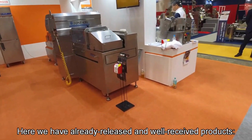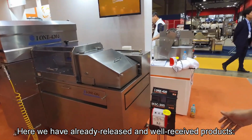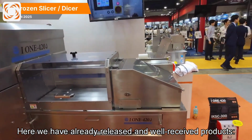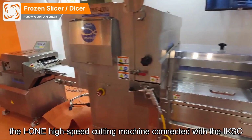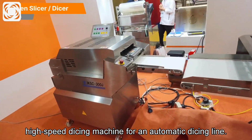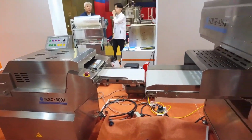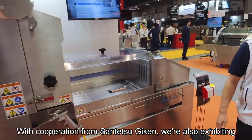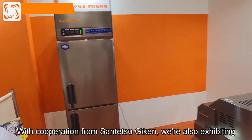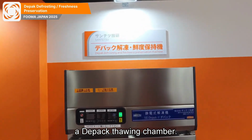Here we have products that have already been released and are already well received right here. The i1 high-speed cutting machine connected with the IKSC high-speed dicing machine for dicing lines. With cooperation from Bandsaw, we're also exhibiting thaw chamber.